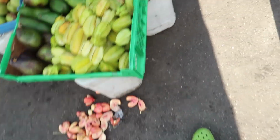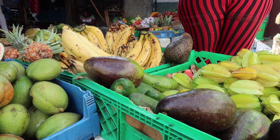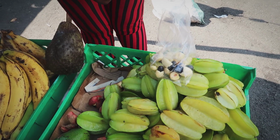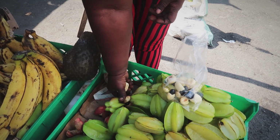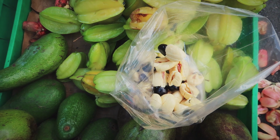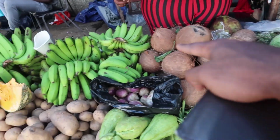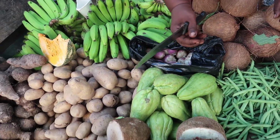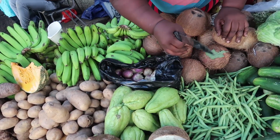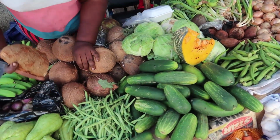Alright, so I'm at the market, you see me? I'm gonna look for some ackee that's packed out already and everything. You have ackee? So, 100 for that, and a piece of yam, yeah. No small sweet pepper. How much sweet pepper?